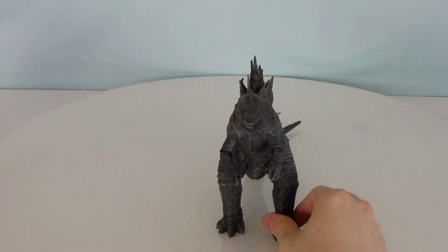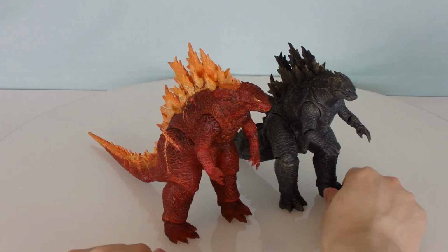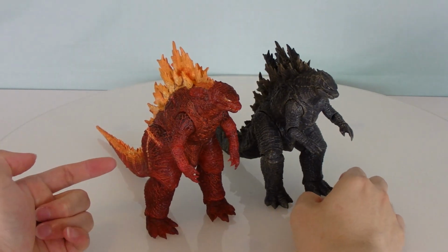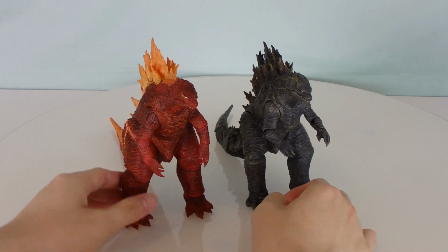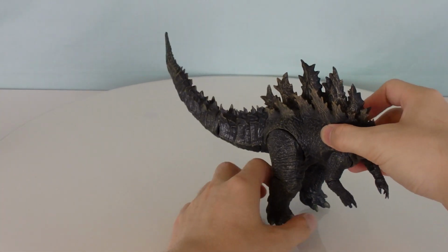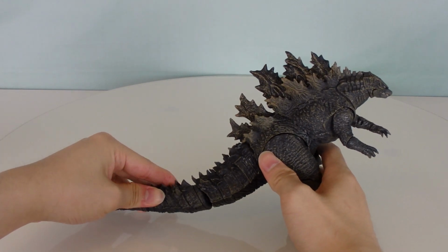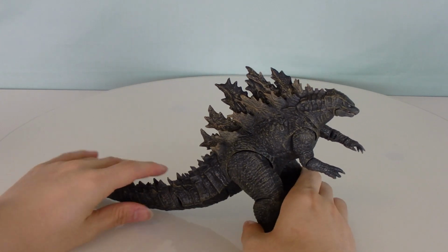For a collector's item, you want a default Godzilla versus, like, this, which is the burning Godzilla, which I've already done. I'm going to have to say the burning Godzilla one here at the moment is much better, just in terms of quality. The burning Godzilla here looks a bit cooler and actually has working points of articulation. Regardless, it is still the same mold, but somehow this one is more dysfunctional than burning Godzilla. So, I don't know. Something must have gone wrong in the production.